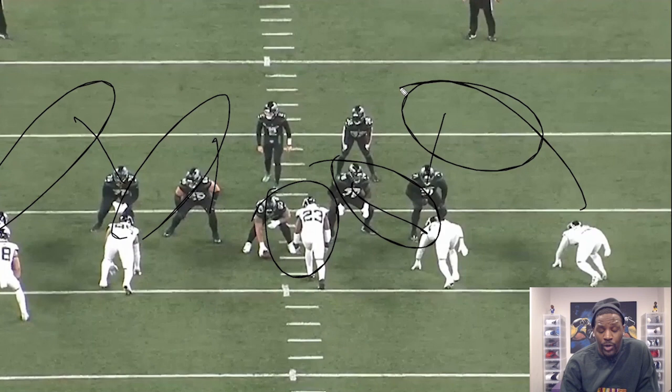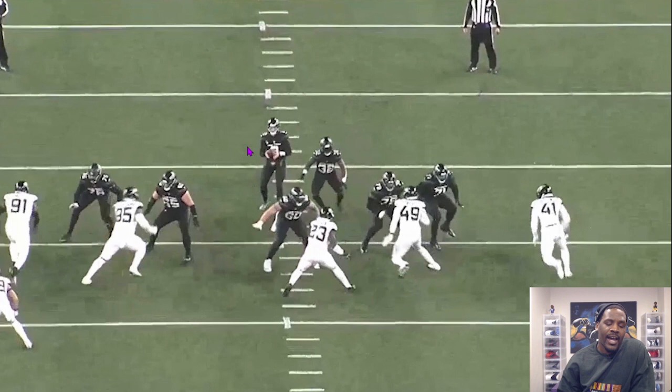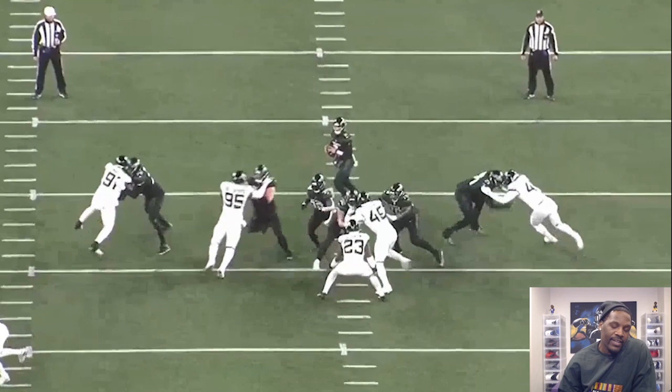So from there, the thing you get with Nate is this: he's patient. He's not doing a ton of oversetting because he understands that he wants to protect inside. He does not want to overset this guy and allow him to come over into this A gap and have just an easier rush at this quarterback right here. So I do like that. So 95 comes with what? The bull rush.